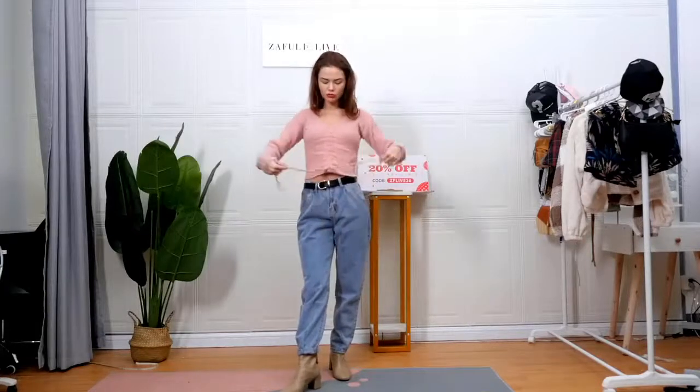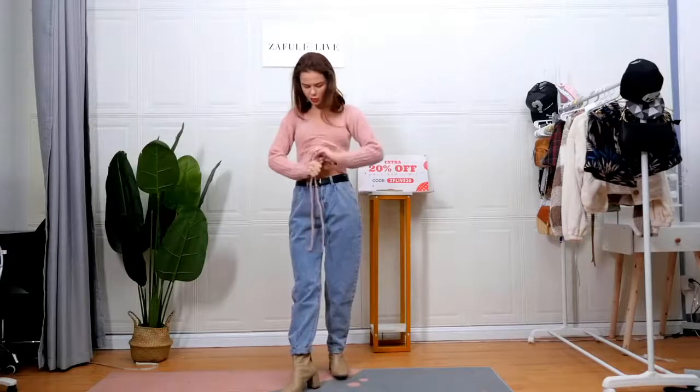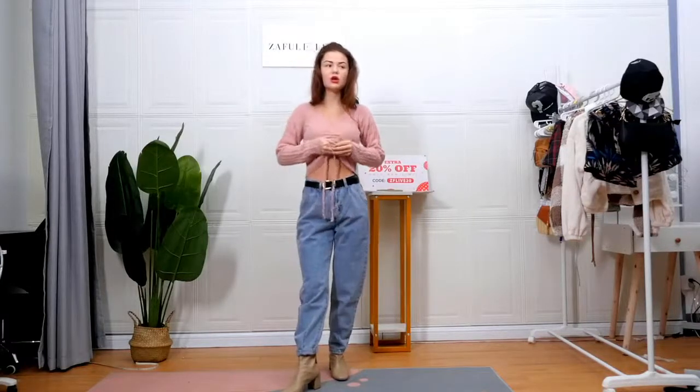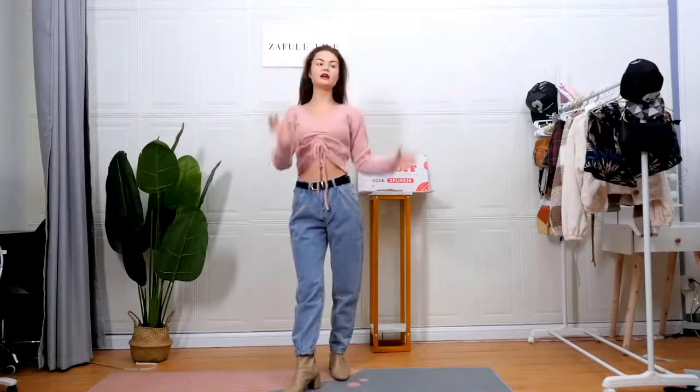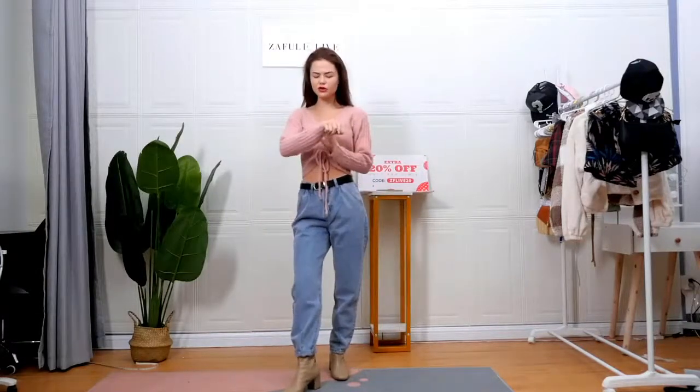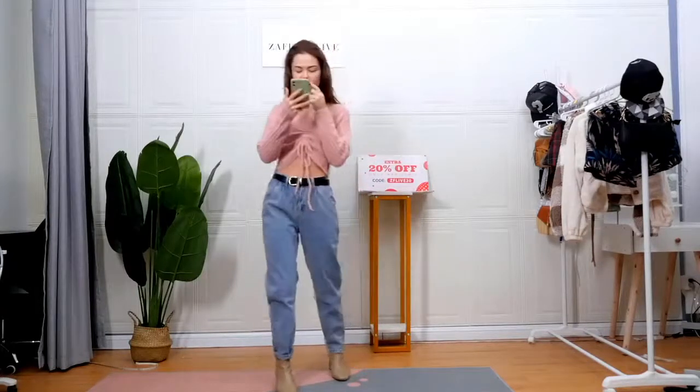We have two laces, so just adjust it how you want, whether you want a tighter or looser, shorter version. It looks really great. I love this style, and I just fell in love with this tea rose color option. I'll send you the reference code for this top.